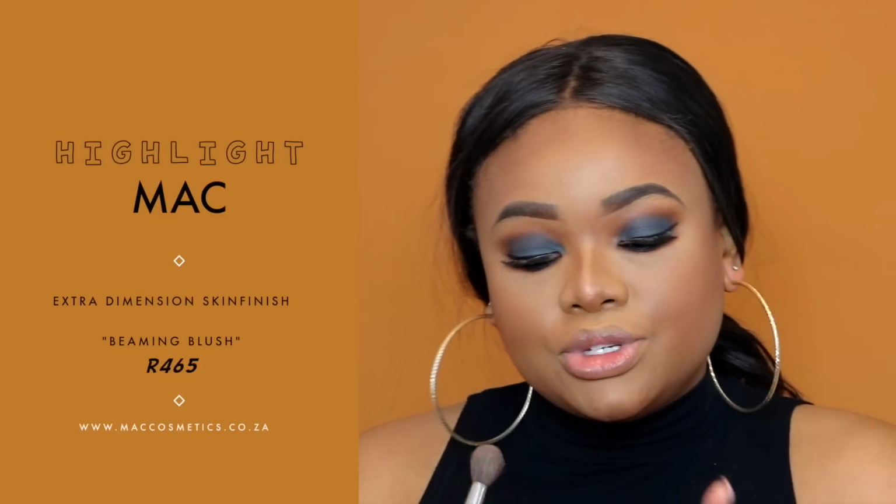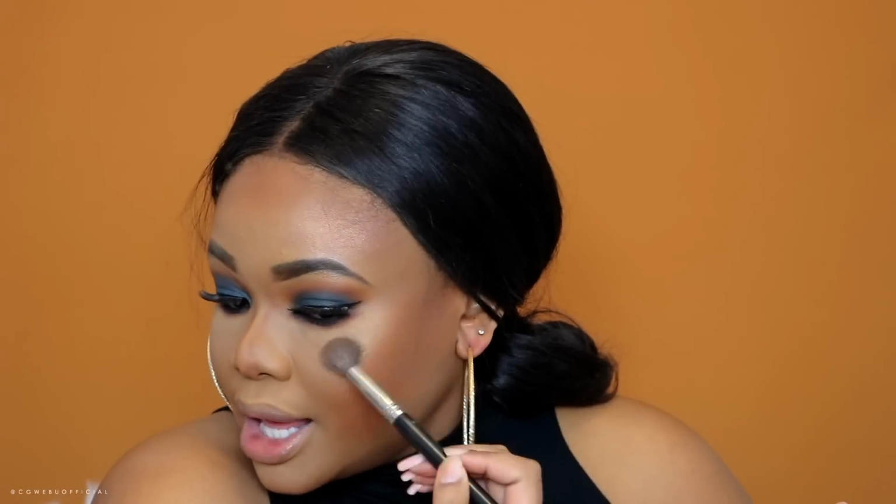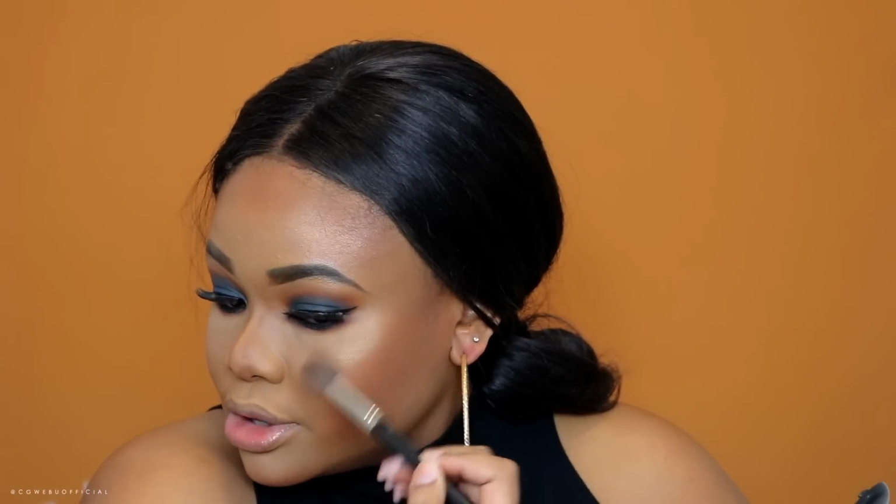And then for my highlighter, I'm going into my old favorite. I'm using a lot of MAC in this video, which is the MAC Extra Dimension Skin Finish in Beaming Blush, which is this one here. It is the most soft highlight, but it's so gorgeous. It was part of a limited edition collection, but they added it to their permanent lineup. I mean, it's such a stunning highlight. And I also bring it to my inner corners.